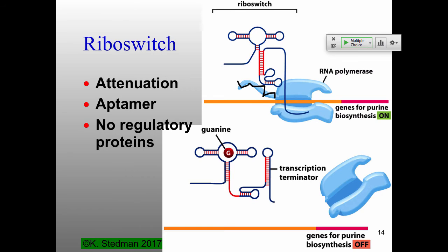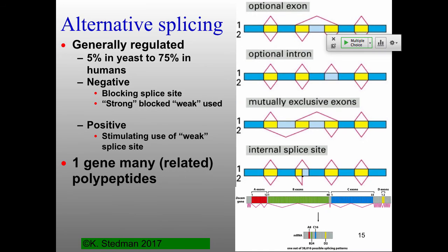And there's actually, I think, in the textbook, some images of that guanine interacting with this ribosome. I didn't add it to my lecture. Okay, so that's just the RNA aspect of things.